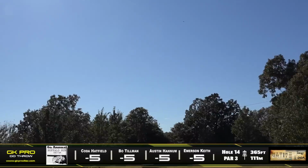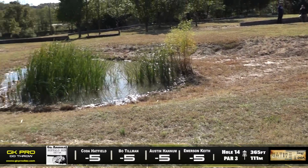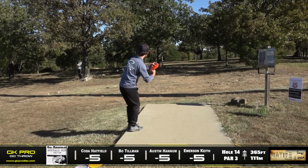And with the wind today, I'm sure we won't see anybody throwing it, but we got Bo Tillman here. Yeah, the wind today is actually working out for it. So it is? Okay. Yeah, we have a big right to left on that.